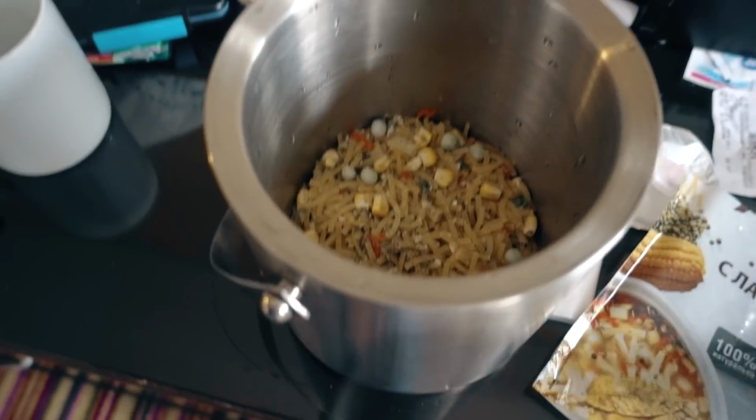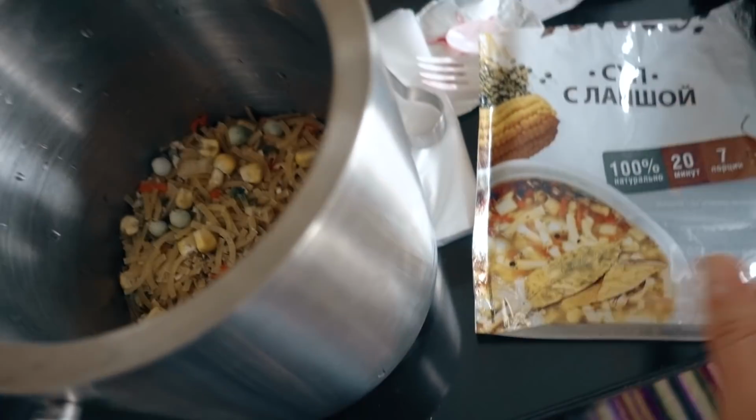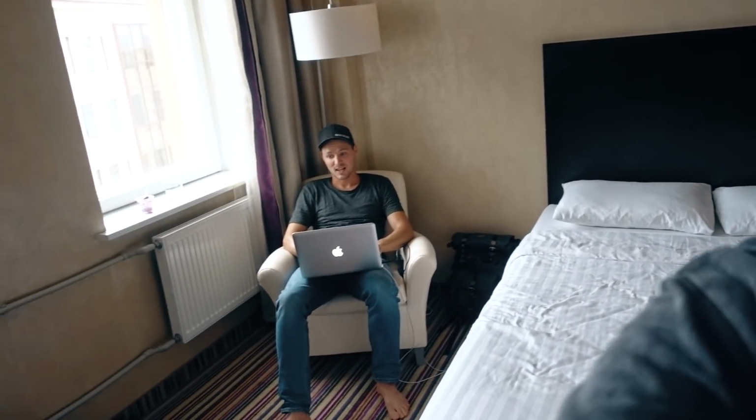You guys can see this. It is an ice bucket, but it's stainless steel. So I'm going to attempt to make soup in this. I don't know, what could possibly go wrong? Do you think this soup's going to work out, Matt?